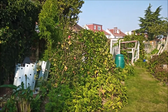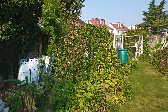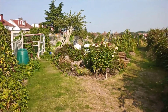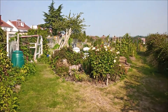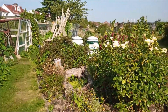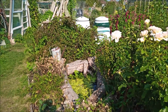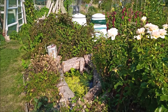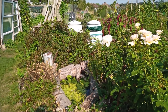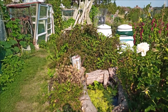As you can see from this first one, there is an apple tree and some beans growing, and around here you can see another one where there's some roses and some other flowers and a small pond to encourage wildlife, in particular frogs, that will eat the slugs and help keep the slug population down. It's very useful also to try and encourage other wildlife like hedgehogs who also eat slugs, so people then don't have to rely on using slug pellets.